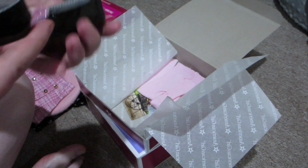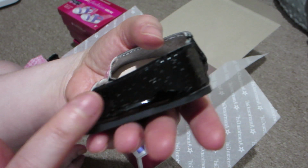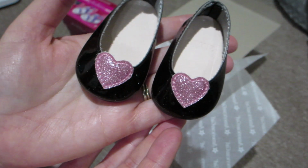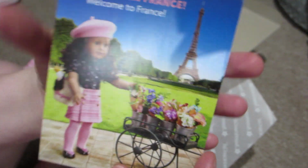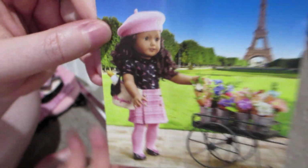And the shoes are black flats. They're a patent leather material, but they have a little bit of sparkle in them. And then they have these cute pink hearts on the toe area that sparkle. And then there are pink tights to wear with that. And then, of course, the brochure. So it says, Bienvenue en France. Welcome to France. And there's the girl wearing the outfit. So you can kind of see what it's supposed to look like. Now she has the accessory set. I haven't gone out and bought any of the World Traveler accessories. I don't know if I will.